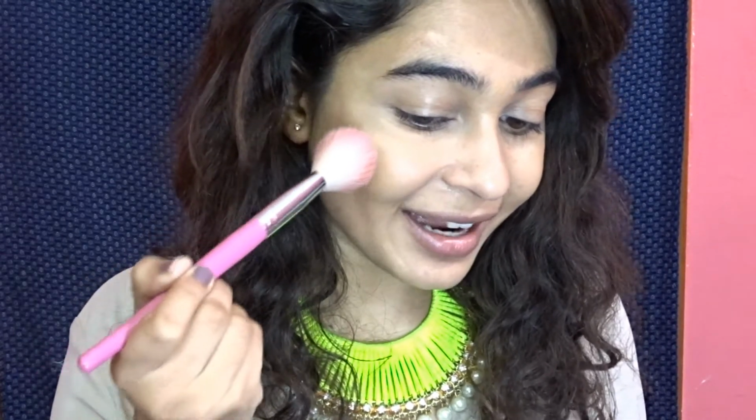So what you do is take your blush. I like applying a lot of blush, but when you initially start off, you don't want to let go. So I'm just going to dab a little bit, tap off the excess. And what you want to do is start from here, not here, and dab it till your temples. So it gives you a highlighted, cheek-uplifting kind of effect.